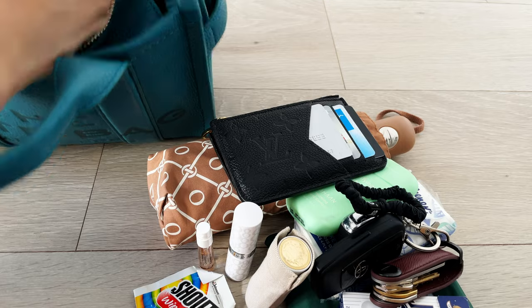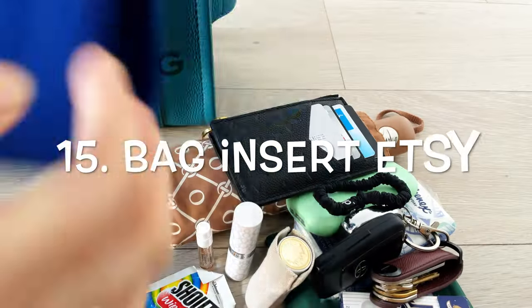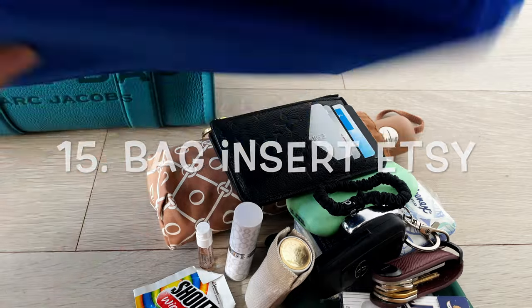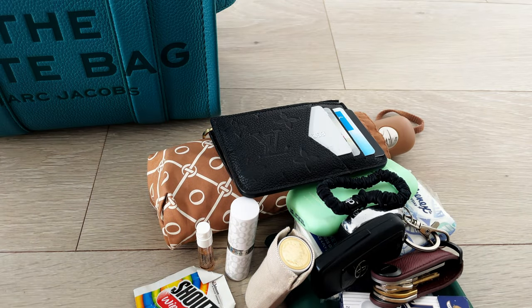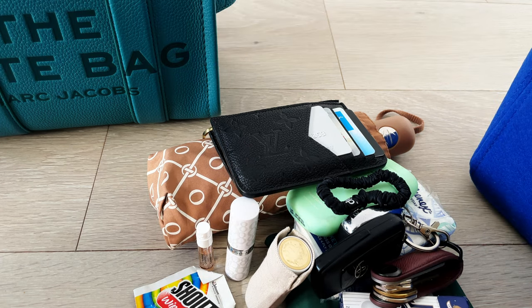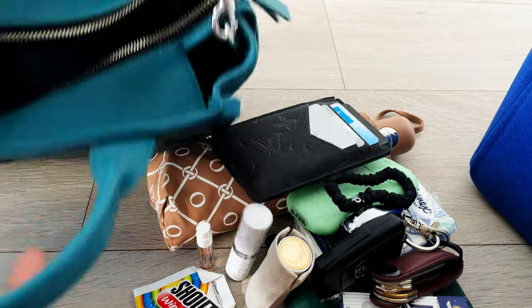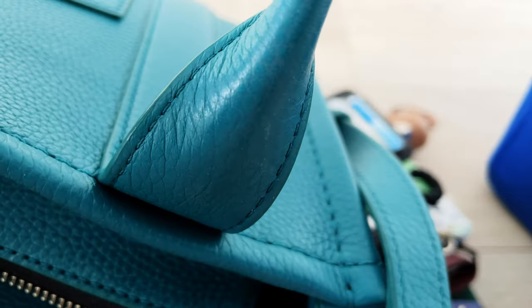And this is the bag insert that I purchased from Etsy to put into the Marc Jacobs bag. And that's all I have in my rainy day bag. So as you can see, quite a lot that I can fit in. I can even fit more in, but these are basically the essentials that I would need on rainy days.